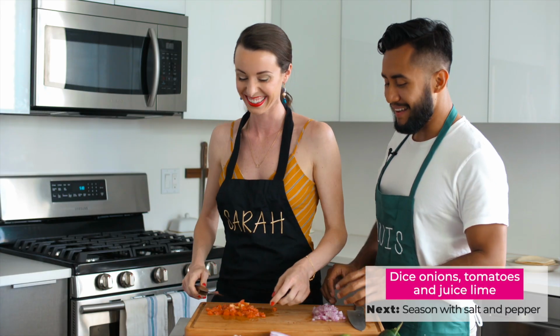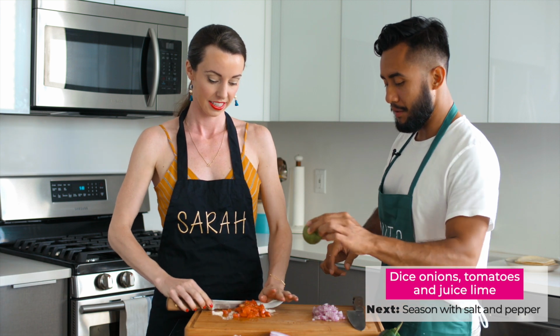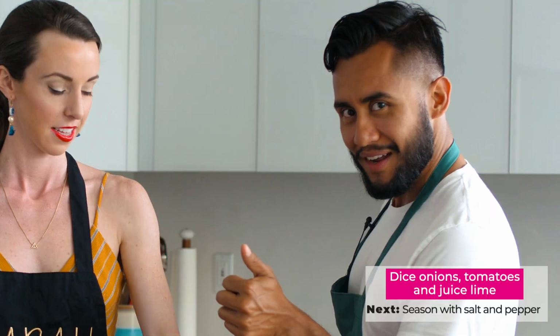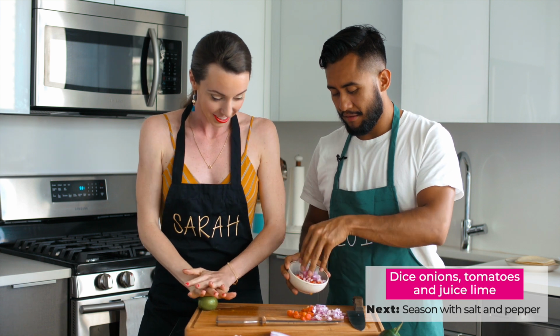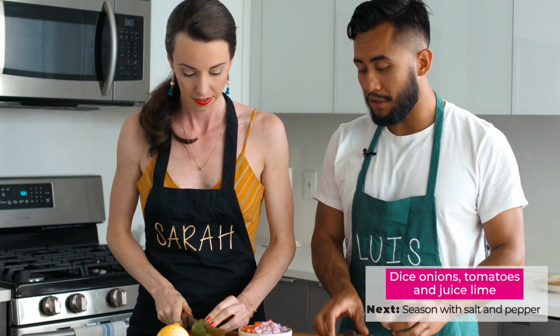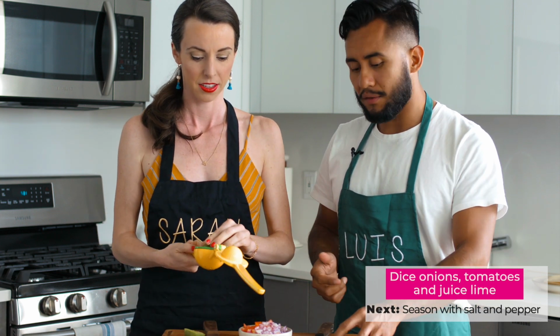How about that? I'm gonna get a bowl so that we can put them in, and then we're gonna be able to put some lime juice on there. So can you cut that in half for me? Yes. Great. This is a Sarah tip, a rare occurrence. I've learned that if you roll the lime first, way more juice will come out. While Sarah's doing that, you could just put half of it in there. Really? You can use more or less, whatever you want.